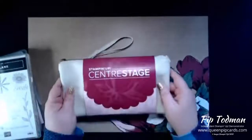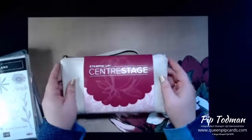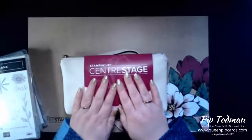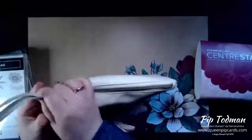And then because I got to go to Centre Stage, because I was silver elite and above, I ranked as gold, so I had my gold nails done. We went to Centre Stage, and our prezi was this, which is a gorgeous purse or pouch.